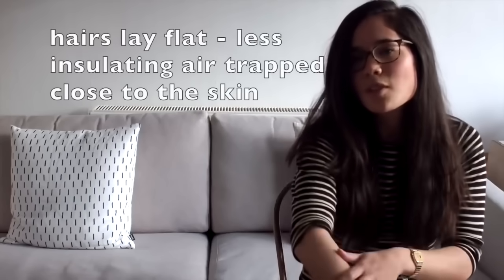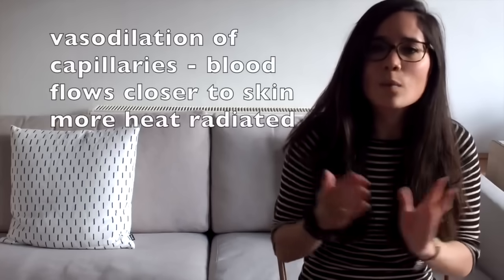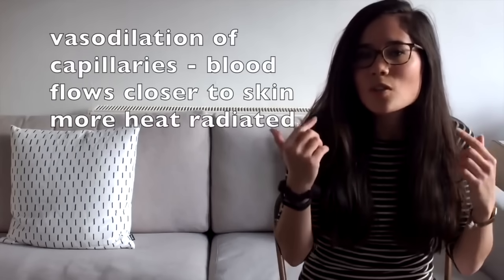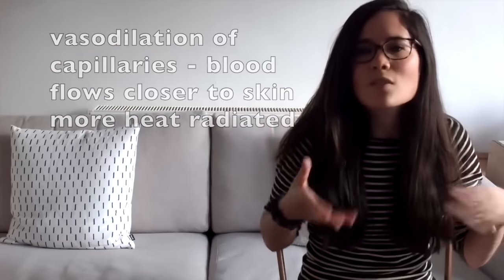If we are too hot, what will happen this time is the opposite. We'll find that the hairs lay down on our arms because we don't need that effect so strongly. We don't need to trap insulating air because actually we want to encourage heat loss. The vessels in our faces, they will vasodilate. That means they widen. That means the blood flows closer to our skin, so therefore the heat can be radiated off our face more quickly, and you'll see us all go pink after we've exercised, for example.